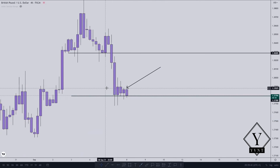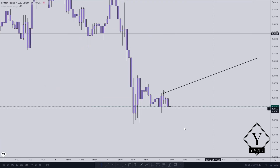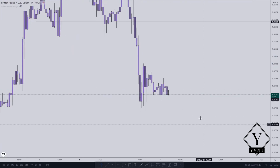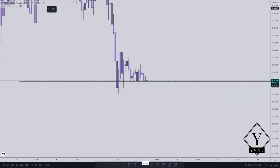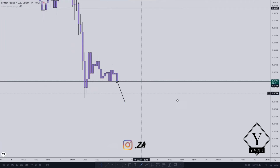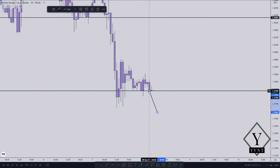What you can look for here is a double bottom. Yeah, you can just look for a double bottom around this area. Let me just go to 4 hour quickly. Sorry, 1 hour. Let me look for a double bottom there. So if price is still above this area, then I'm looking for buys, right? So you can just look for a double bottom, and then you can start looking for entries.